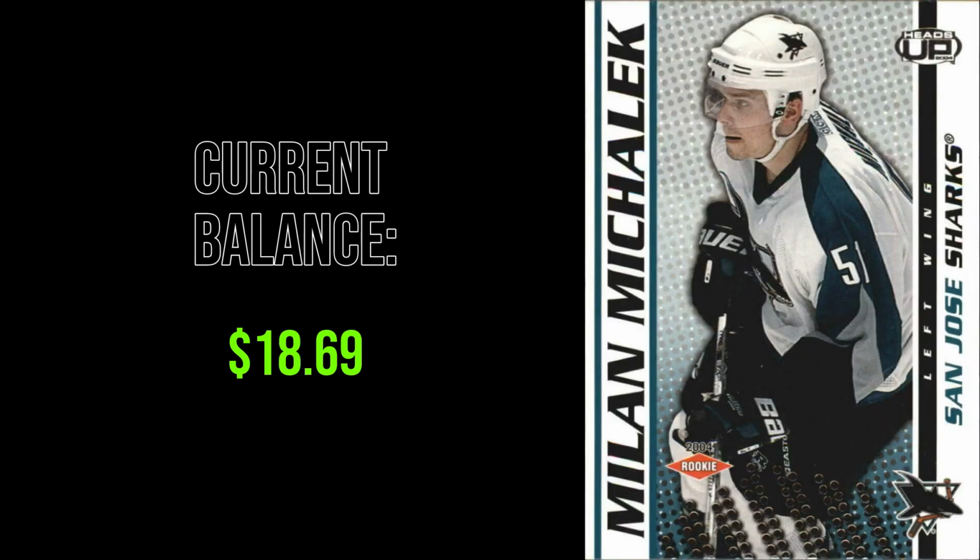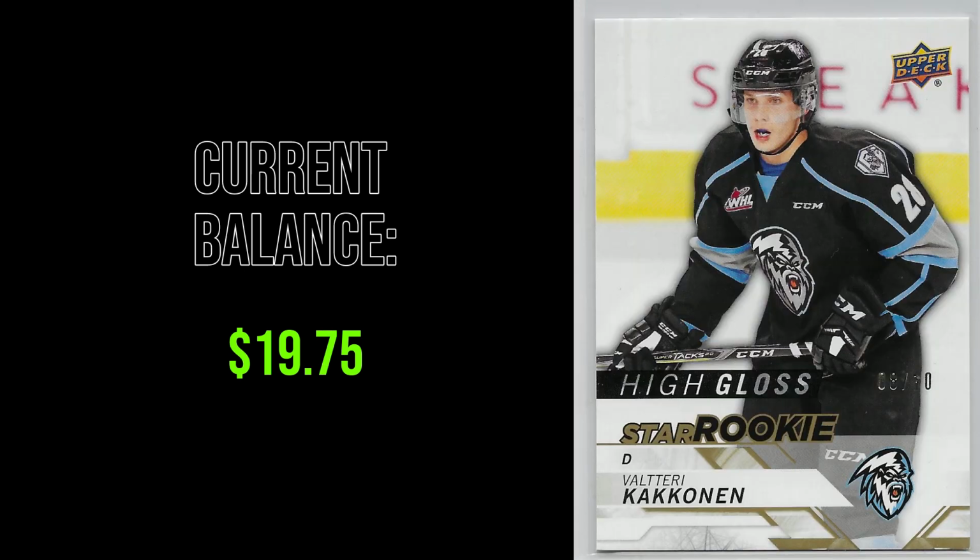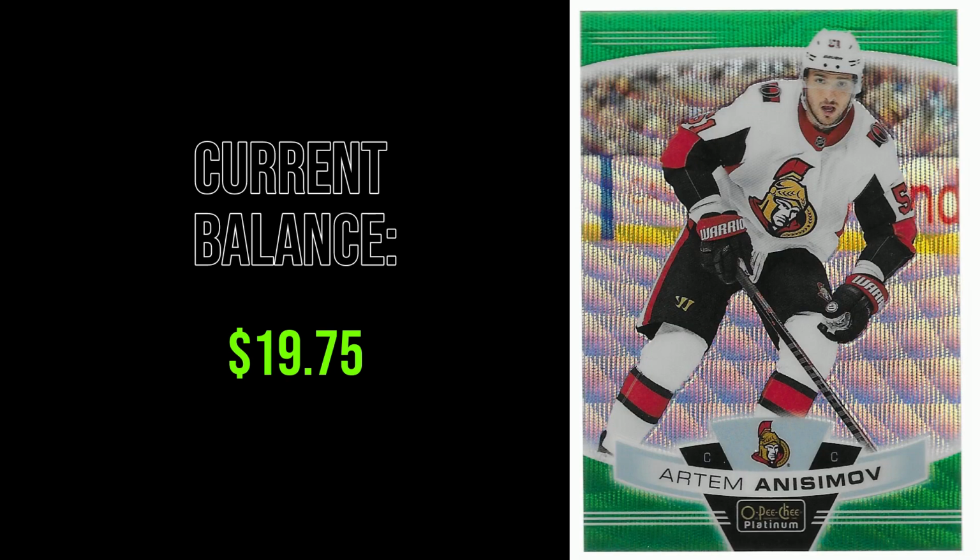I sold a Milan Mihalik rookie for $1.06, which put me to $19.75. I then spent $12.92 on this little assortment. A CHL printing plate one of one of someone that'll likely never make the NHL, a high-gloss CHL rookie of someone that'll likely never make the NHL, and then an Artem Anisimov O-Pee-Chee Platinum Emerald Surge out of 10.